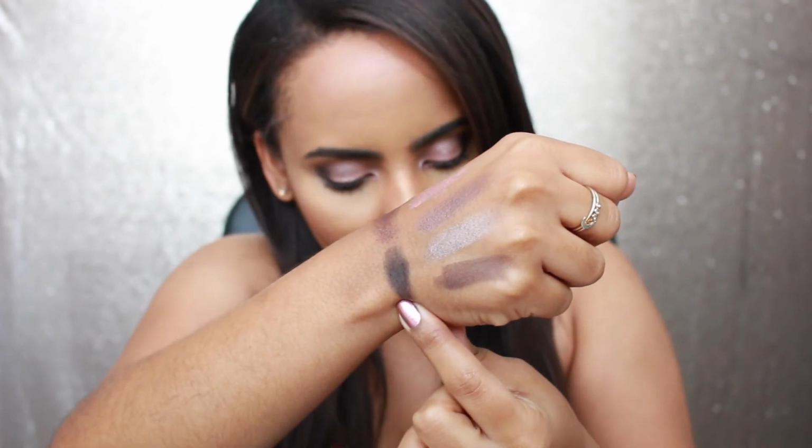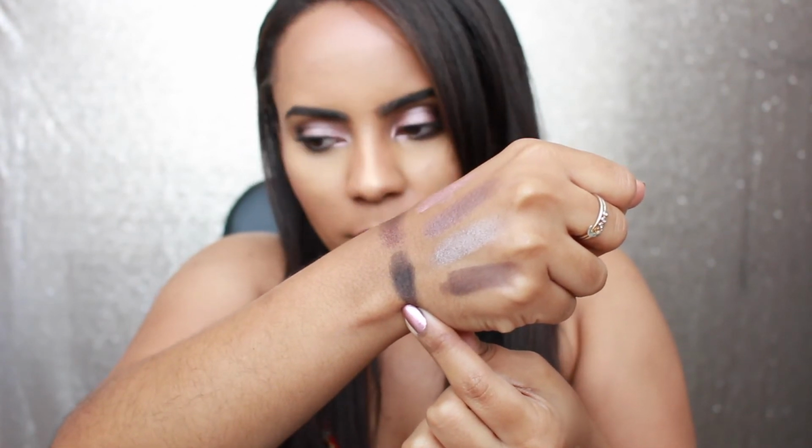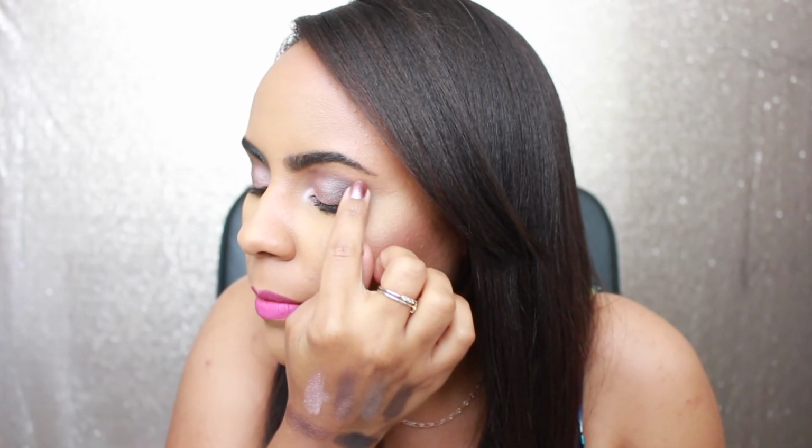This color is kind of like a deep plum color. So it's a very, very deep, dark plum color, and that one looks really nice. I'm using that pink color that I told you about all over my lid right now, and I'm using the two darker colors on my third part of my lid right here and on my crease as well. I think they're amazing for that.